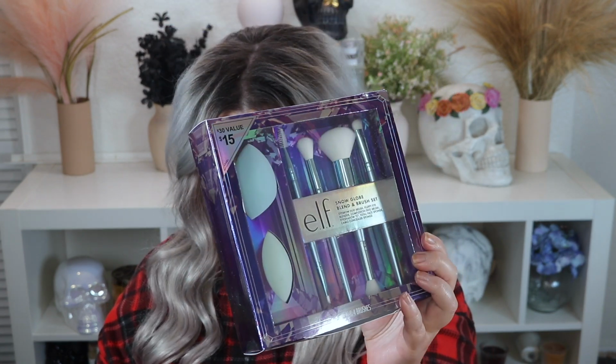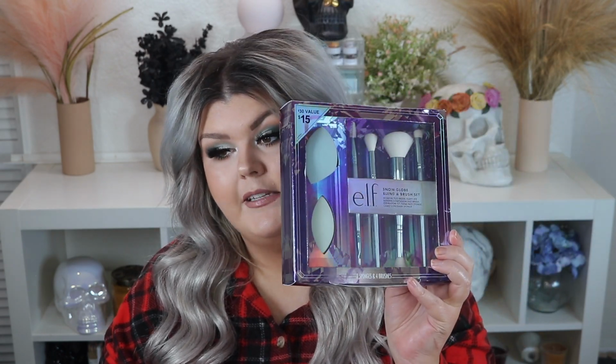TBH, it's a good one. All right, next we have this little set of brushes and sponges. Okay, there you go. Now you can kind of see it. So this guy right here is a lower price gift. This is only $15. Oh, it says right on it.